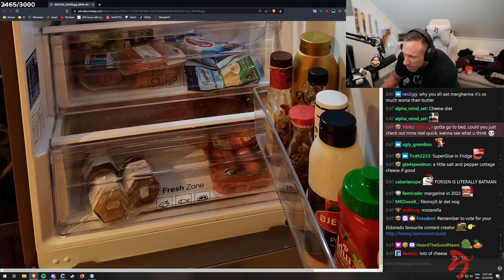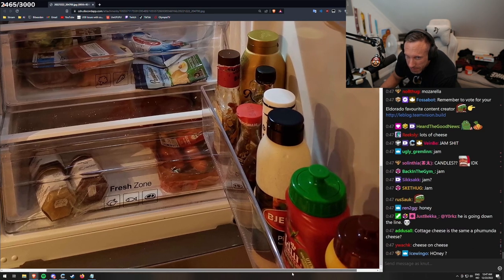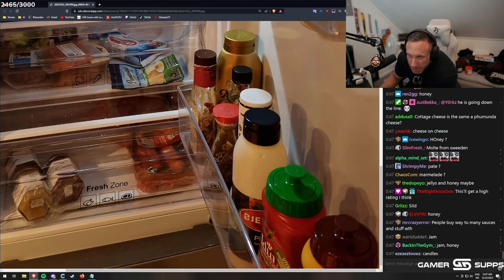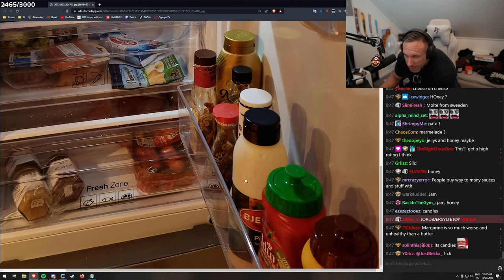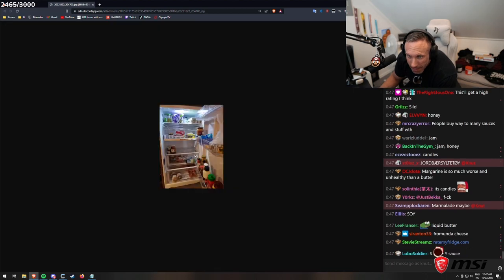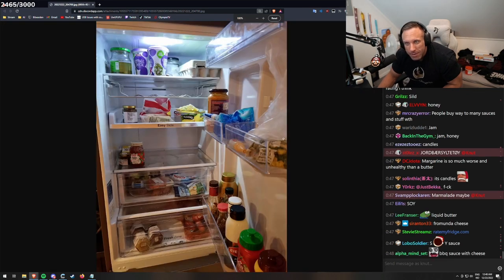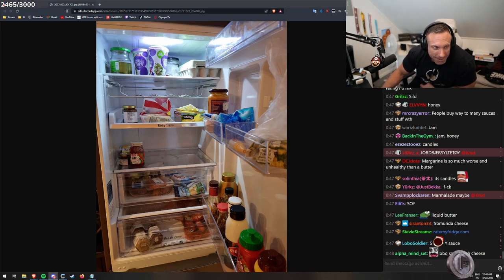What are those? Some carrots. It's jam, okay. Liquid butter. Barbecue sauce. Soy sauce. Some pizza dressing, same as Lisa had, if I'm not wrong. Sugar-free ketchup. Not too bad. RateMyFridge.com, what is that? Is it real?